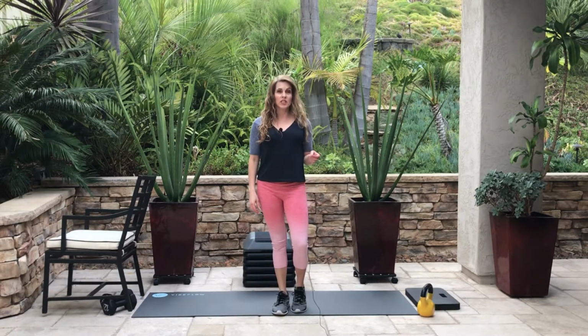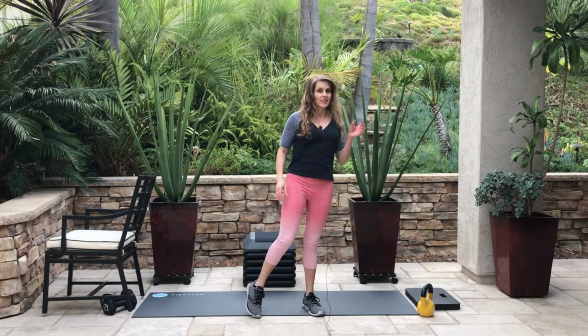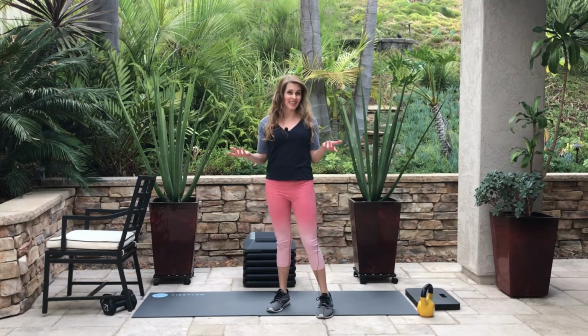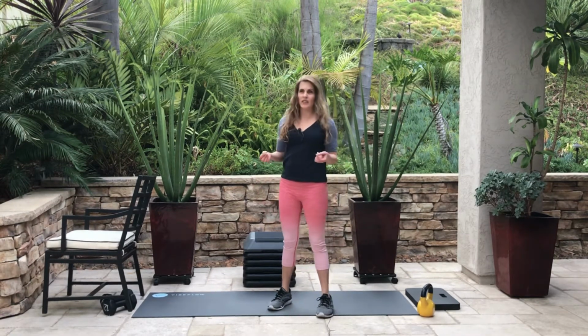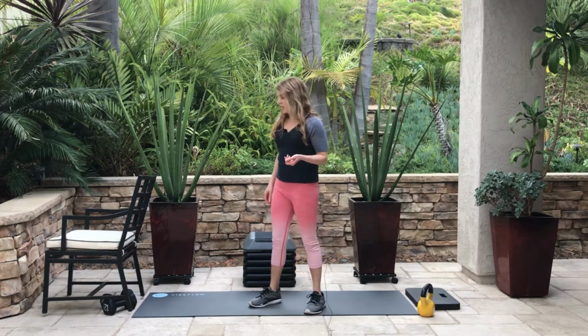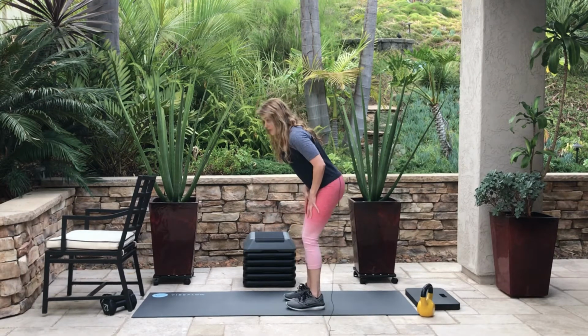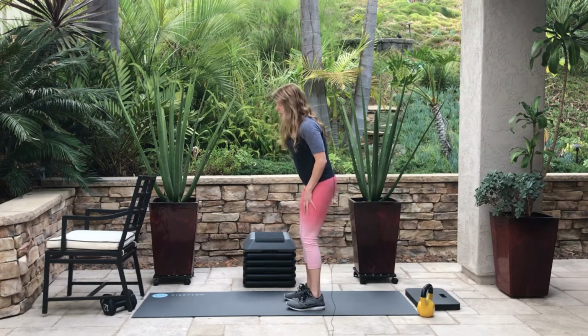So exercises that target the butt and the hamstrings, you know this one's coming, the deadlift. The straight leg, or the conventional deadlift, anytime where you're hinging over like this, you are going to put that pressure on your low back.